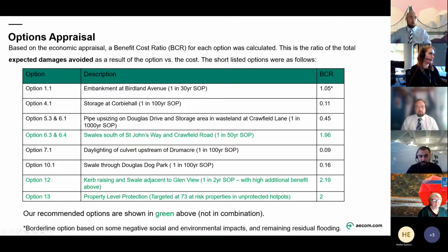So this slide here summarises that option appraisal process, and highlighted in green are our 3 preferred solutions to carry forward. So the swale south of St John's Way and Crawfield Road, the curb raising and swale adjacent to Glenview, and the property level protection we will be recommending are carried forward. They all have a positive benefit cost ratio, and in terms of the swale options, they also have really good social and environmental benefits.